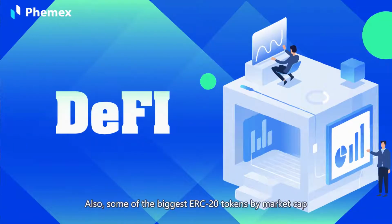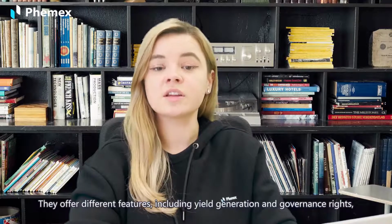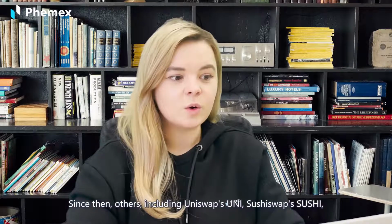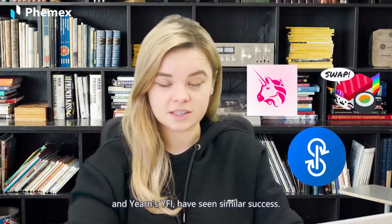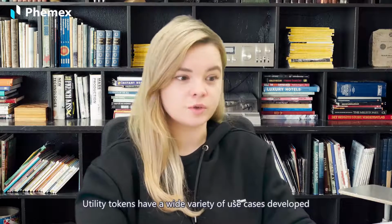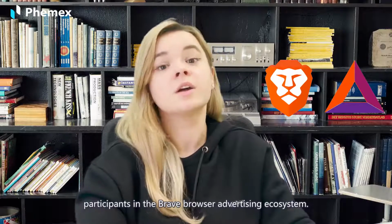Also, some of the biggest ERC-20 tokens by market cap and popularity right now are DeFi tokens. They offer different features, including yield generation and governance rights, having gained popularity during the summer of 2020 when Compound launched the COMP token. Since then, others including Uniswap's UNI, SushiSwap's SUSHI, and Yearn's YFI have seen similar success. Some instances of ERC-20 offer utility within a particular project. Utility tokens have a wide variety of use cases developed by blockchain entrepreneurs. For example, Basic Attention Token is a token that is used by participants in the Brave browser advertising ecosystem.